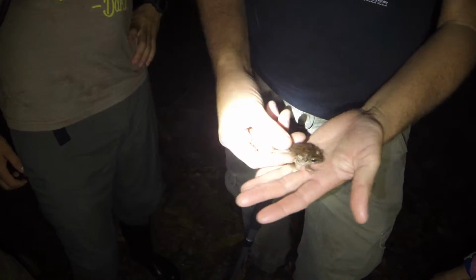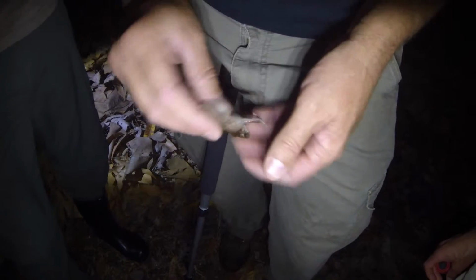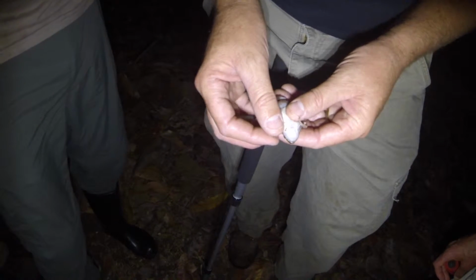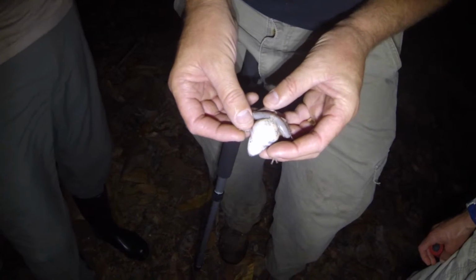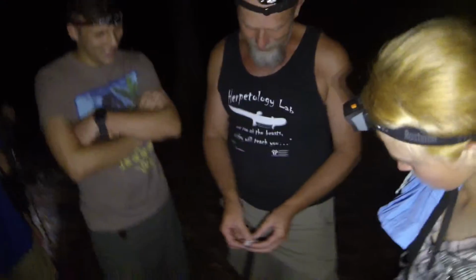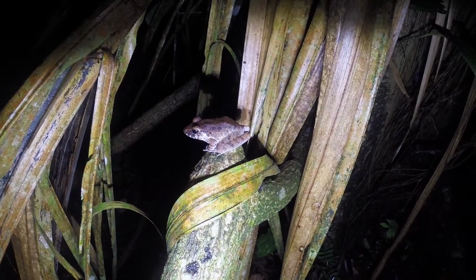It's another leaf litter frog. First thing you do is look on the back of the legs. Yeah, it's got the spotting. And then roll them over, and usually, but not always, there should be kind of a dusky throat with a white line, but I don't see that this time. So that's a good example of, you can't always go on just a single attribute, but this is Crowgaster fitzingeri. In case you were wondering, Crowgaster fitzingeri is the frog I caught by hand earlier.